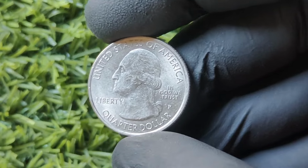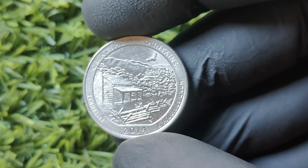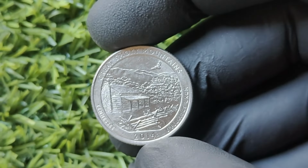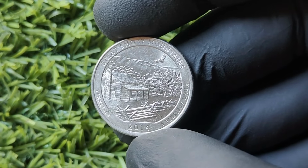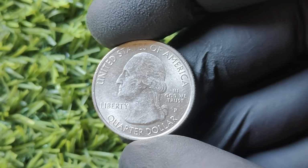So the coin in question is part of the America the Beautiful quarter series. It was released in 2014, and the P mint mark means it was made at the Philadelphia Mint. You'll find that little P right on the obverse side. That's the head side for all my coin newbies. Now 2014 saw the release of several different designs because each state got their own quarter.